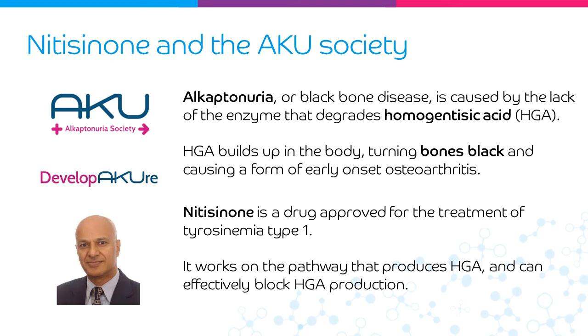So what the AKU Society went out and did is form a massive international collaboration with people in France, Slovakia, academics, pharma companies, really patient-driven, and essentially raised about £6 million funding from the EU to run a clinical trial. They completed the phase 2 study, they're halfway through the phase 3 study, and things are looking really positive to actually get this drug repositioned for an ultra-rare condition based on patient engagement.